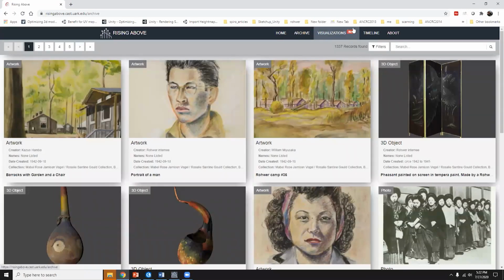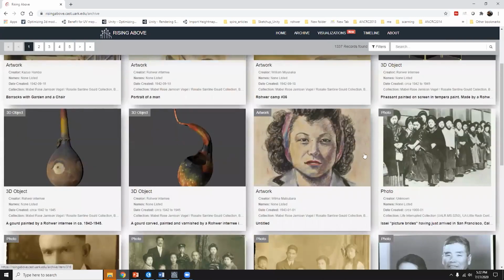So there are a number of unique items that we have available in the archive that are unique to Rohwer. There's artwork, 3D objects, photographs from family collections, personal correspondences, newspaper articles, a variety of unique material.